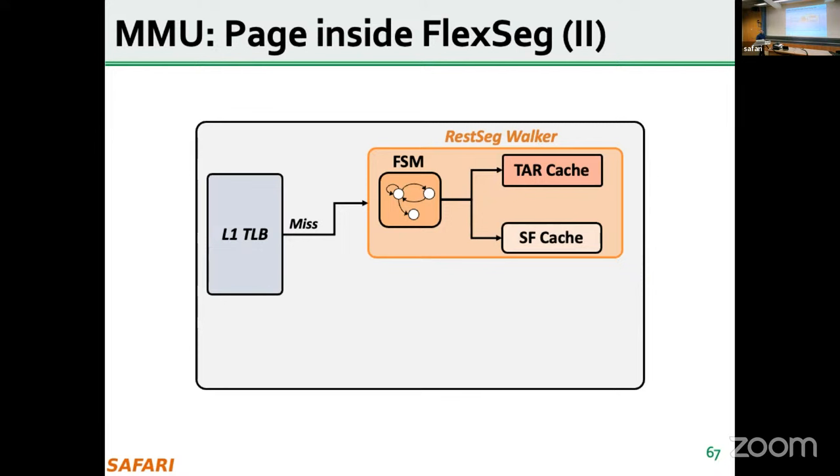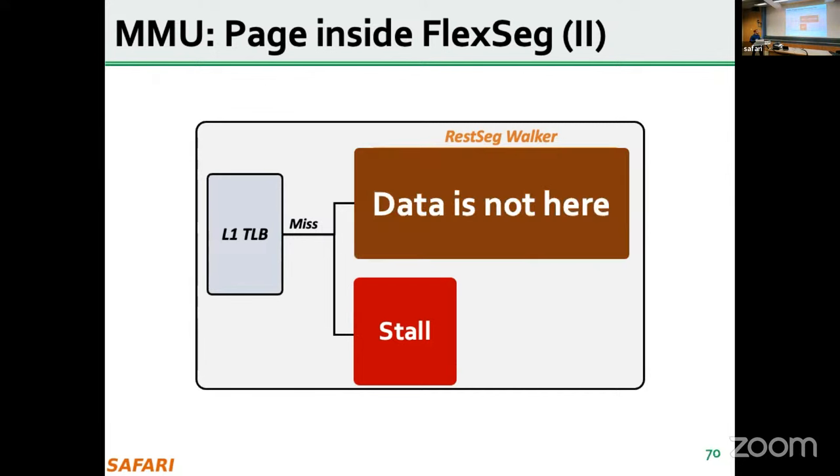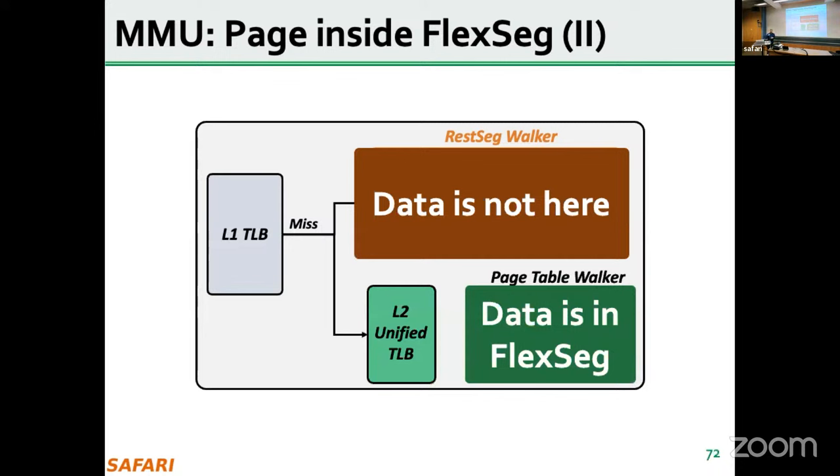Second scenario. The page resides in a flexible segment. It's not in the restrictive segment. Again, we probe in parallel the restrictive segment walker and the L2 TLB. The L2 TLB needs to wait until the result from the restrictive segment walker comes. Data is not there. Data is not in the restrictive segment. So the TLB is not stalled anymore. It triggers the page table walker, and the page table walker informs us about the physical location of the data. It tells us that the data is inside the flexible segment.